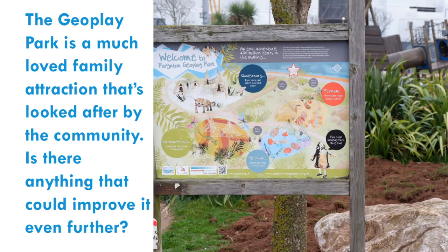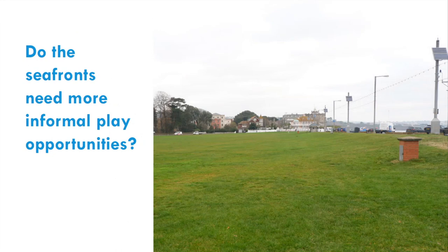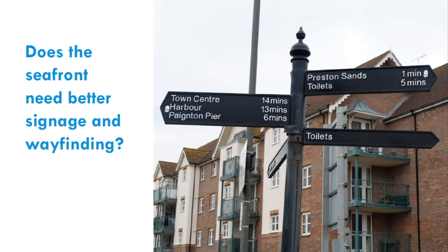The GeoPlay Park is a much-loved family attraction that's looked after by the community. Is there anything that can improve it further, such as improved lighting or a better arrival space on the seafront? Do the seafronts need more informal play opportunities? Does the seafront need better signage and wayfinding?